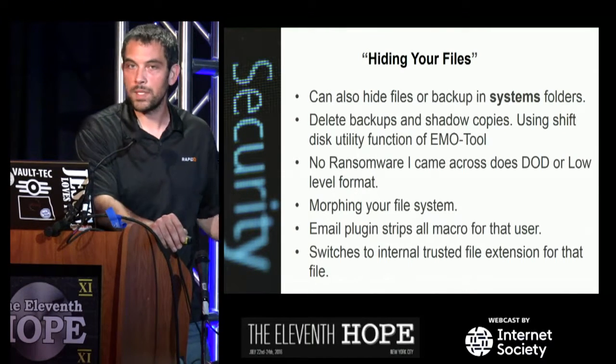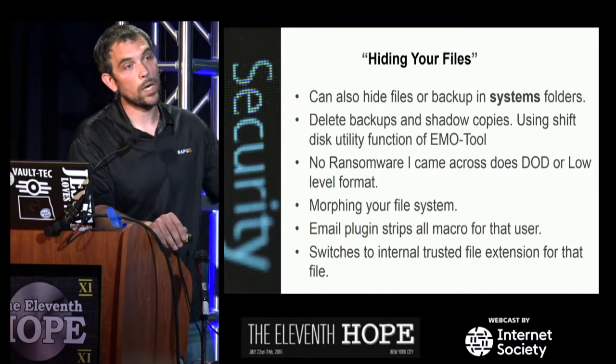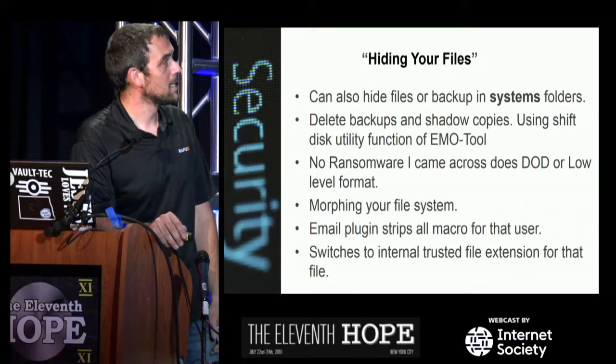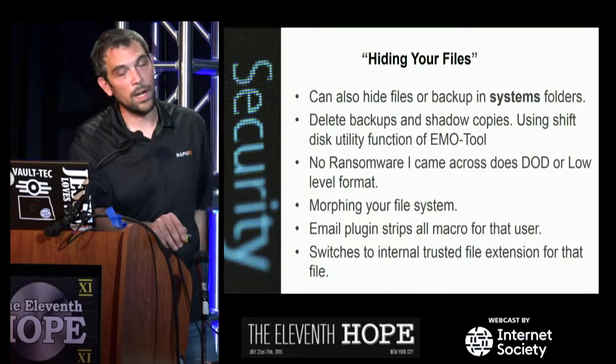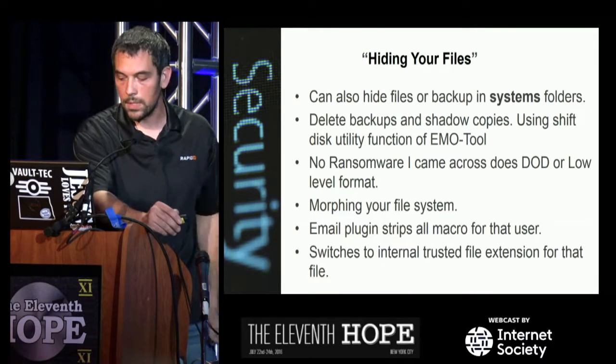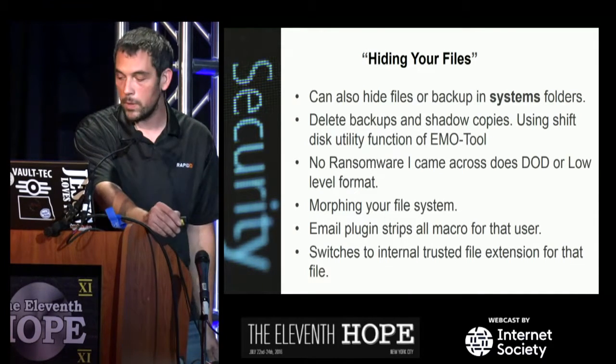One of the biggest other responses is seeing how the people that write the malware respond to it, and then you get to parry and joust back and forth. It's pretty awesome. And then, yeah, you can morph your entire file system, which I will be showing, not a demo, but an actual slide in a little bit. I don't have time to fully demo some of this.